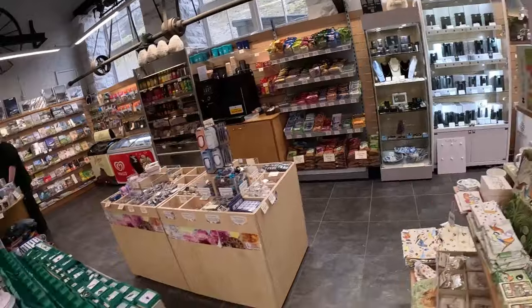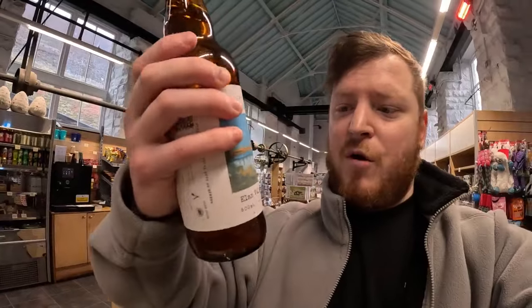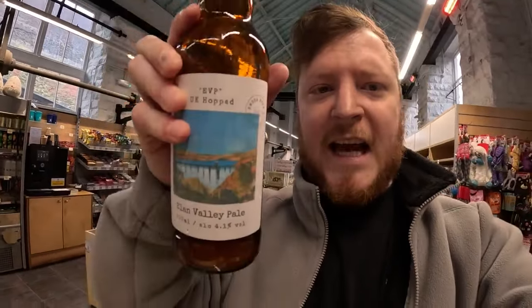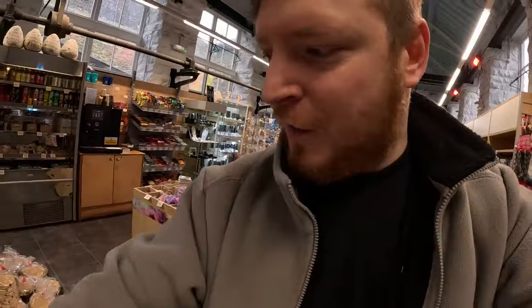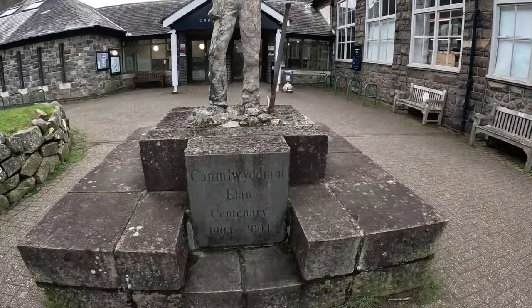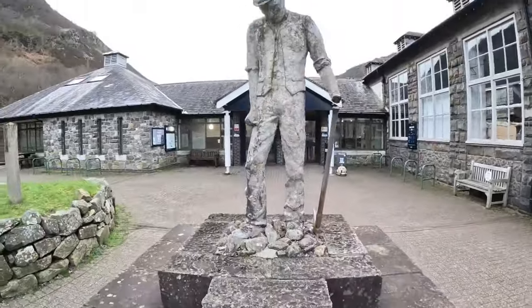Absolutely amazing. Shall I purchase the bottle? £3.95, I believe. Elan Valley Pale Ale, £3.95. Should I purchase one? I'm not really drinking alcohol at the moment, so I don't think I should. And here we have Elan Centenary, 1904 to 2004.